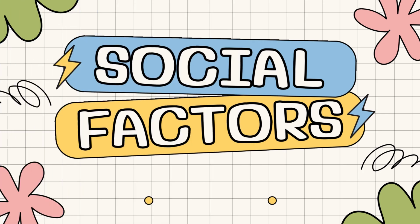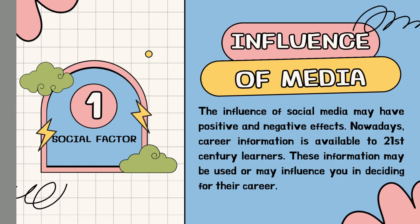Last among the factors is social factors, influence of media/technology. The influence of social media may have positive and negative effects. Nowadays, career information is available to 21st century learners. This information may be used or may influence you in deciding on your career.